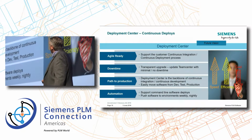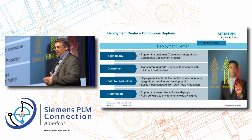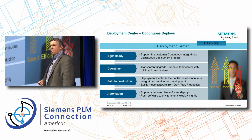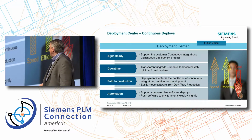As far as downtime, this is going to be a constant for us to push on. We really need to get, especially if you go to these web clients, they really aren't accepting downtime at all. So our target's going to be to mercilessly go after downtime, and hopefully that helps all of you as well.